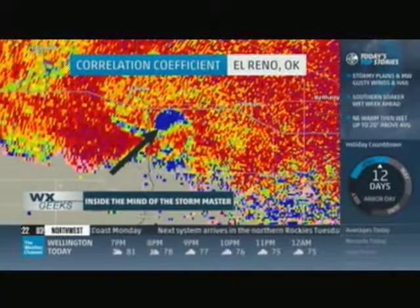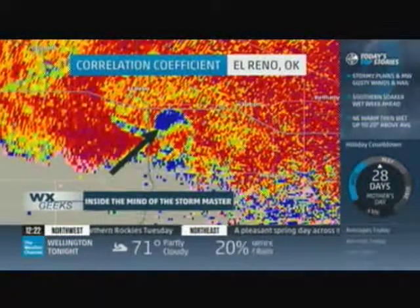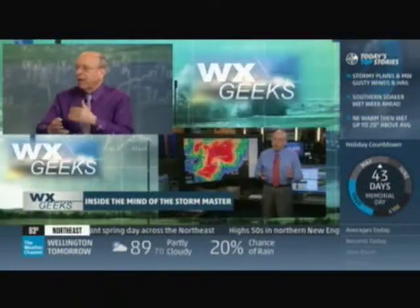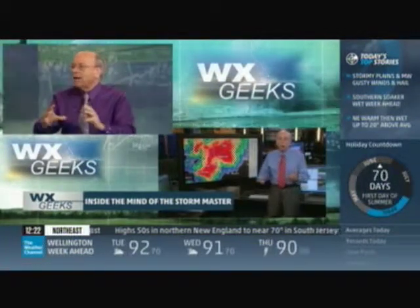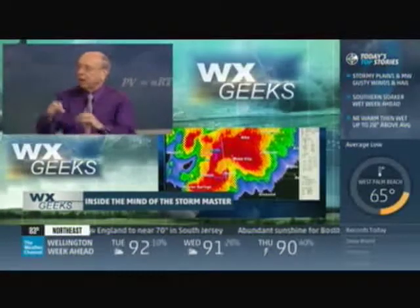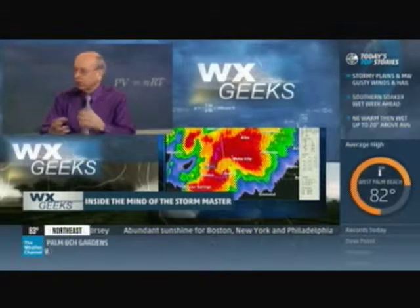The correlation coefficient indicates how well there's a correlation between the horizontal and the vertical scans, and you get a low correlation coefficient when things are tumbling, like insects that are flying. In particular, in the tornado case, debris that's tumbling around, and so you see rain and hail that has sort of, in the way we show it, bright red or lavender colors. You see a little blue hole with a low correlation coefficient, and that's the tornado debris signature of a possible tornado.